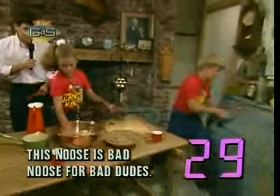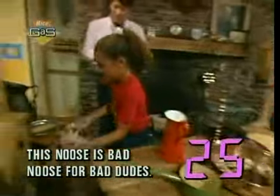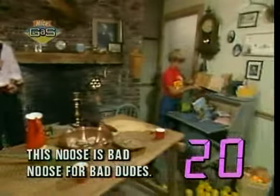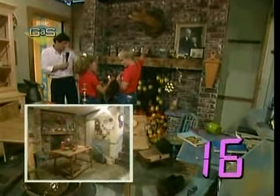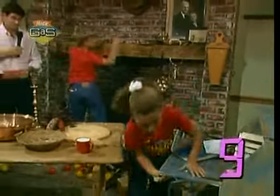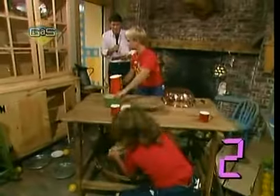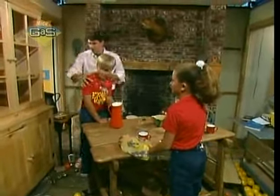Find it! Table. This noose is bad news for... Is that your guess? Whoa, that's broken. This noose is bad news for bad dudes. Right. This noose is bad news for bad dudes.